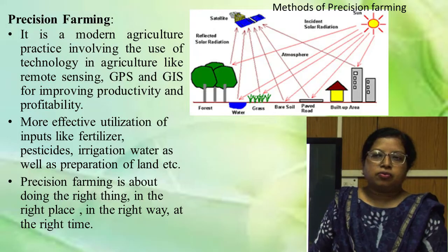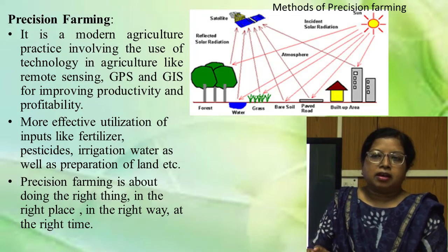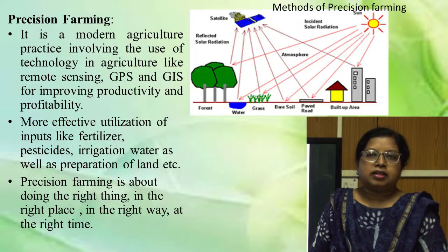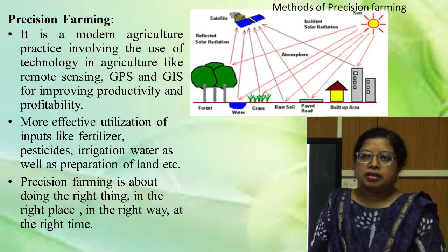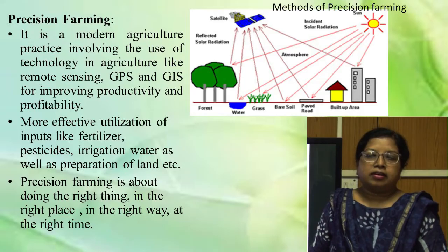This is a system in which a satellite is used to take pictures of the areas where the plants are to be cultivated. It is a modern agriculture practice involving the use of technology like remote sensing, GPS and GIS for improving productivity and profitability. There is efficient use of inputs like fertilizer, pesticides, irrigation water, as well as land preparation. So we can say that precision farming is a system of doing the right thing, at the right time, in the right way, in the right place.